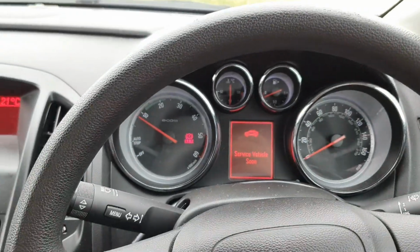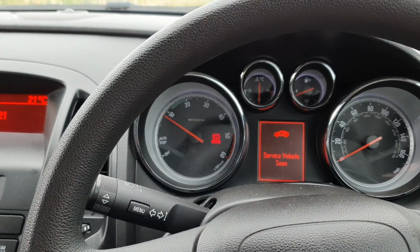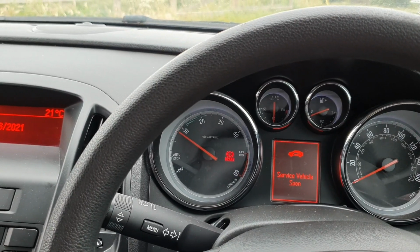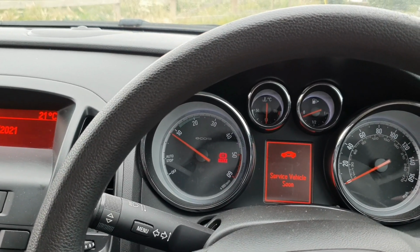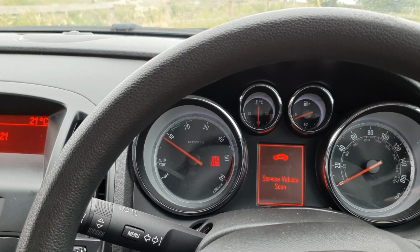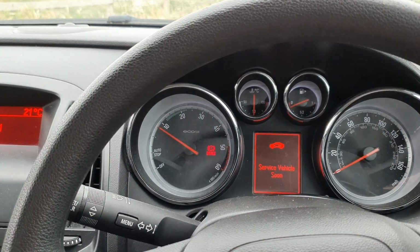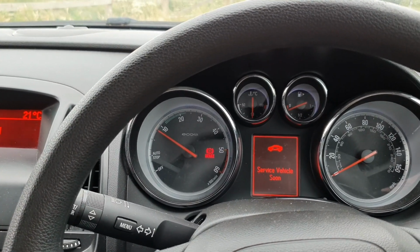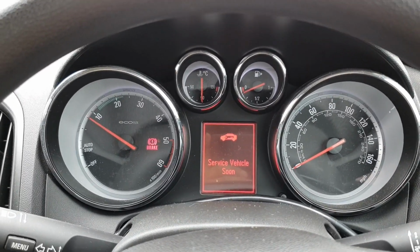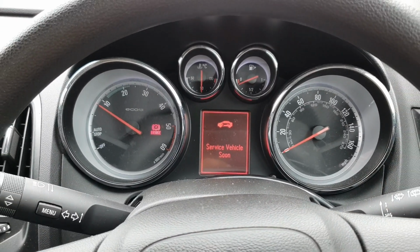But not before I tell you what car we are working on. If you follow the channel, you will know it's a 2012 Astra J. The engine on this is the 1.7 CDTi. I believe it's the A17. Oh damn it, A17 DT something. I'm not sure. Anyway, I know it's 1.7 diesel. So that's it. Let's scan the car and see what we have, and see how we're going to fix this service vehicle soon.